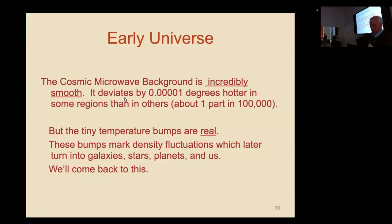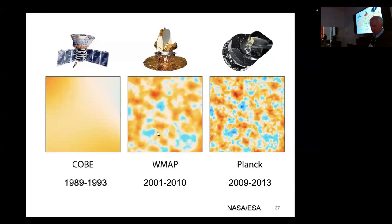So it's incredibly smooth, deviating by this many degrees, but it's real. And just to give you an idea of progress in science, the COBE measurement in terms of seeing how fine a detail it could see, that's what we call resolution in astronomy. This was its measurement, and then WMAP came along 10 years later and got this, and Planck, which is a European Space Agency satellite, got this.